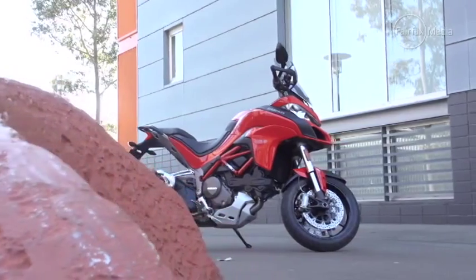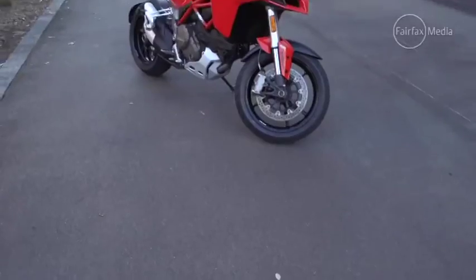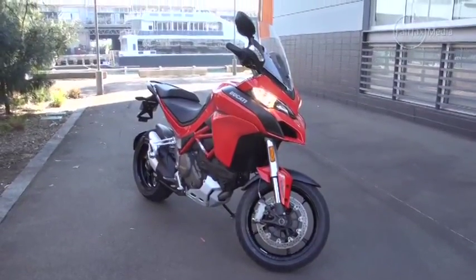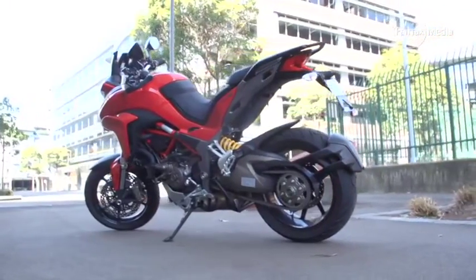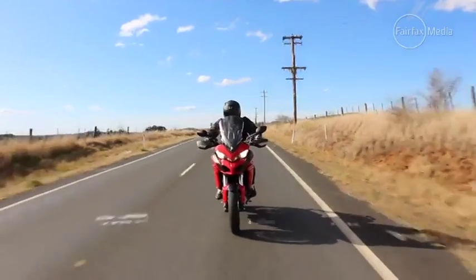The Multistrada has been a hit for several years in Australia, appealing to riders who cover a variety of surfaces and don't mind setting off on long-distance getaways. That formula remains front and centre for 2015, the main updates being some styling and dynamic tweaks and the addition of Ducati's new desmodromic variable timing function to the Multistrada's bustling 1198cc V-twin engine.